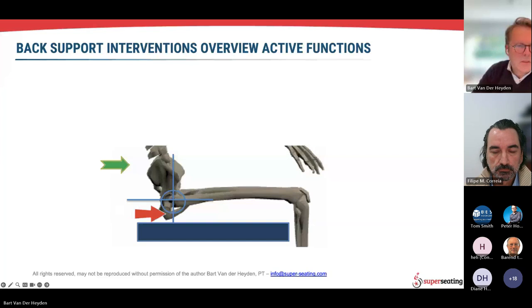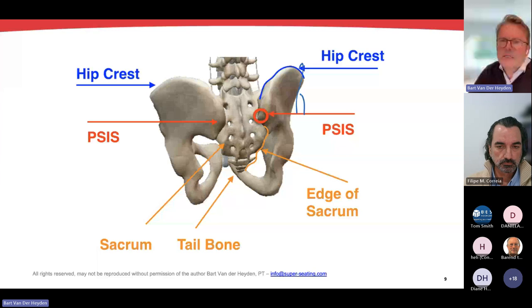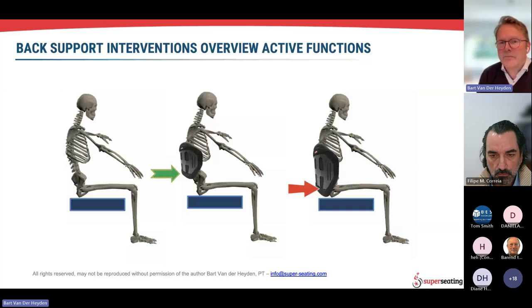Well, I try to investigate. If your goal is to try to influence the pelvic to thigh angle, the area between the PSIS and the hip crest, or the iliac crest, is a good area to start measuring from, right? If you connect the iliac crest here, and you will understand the dimensions of your back support in a while, that's around L4 level. And the PSIS is around S1, S2 level. So that's basically where you start measuring from. If you start measuring here and you want to influence that angle, and if you do this, it's more of a support, or it can even contribute to posterior pelvic tilt.